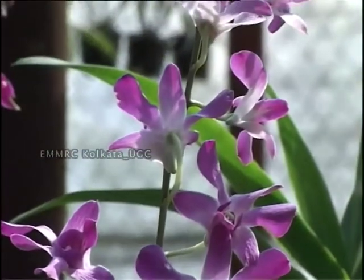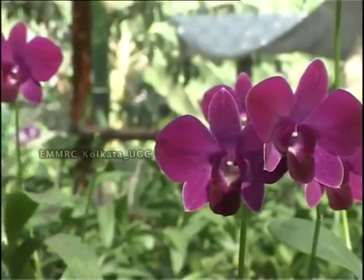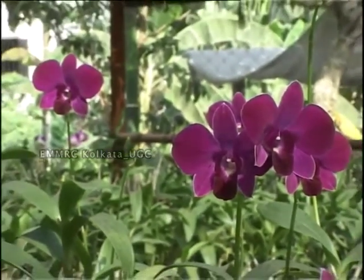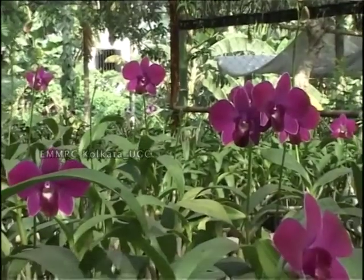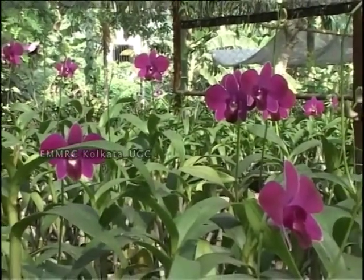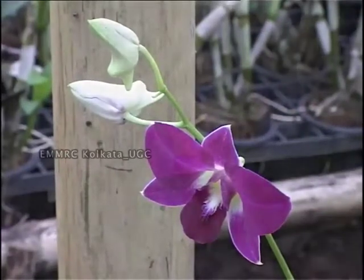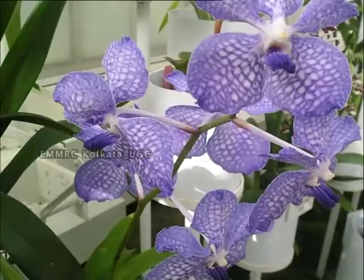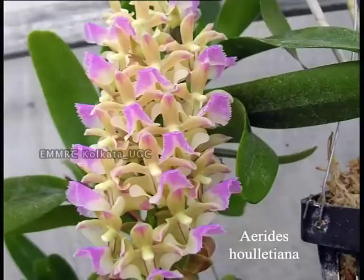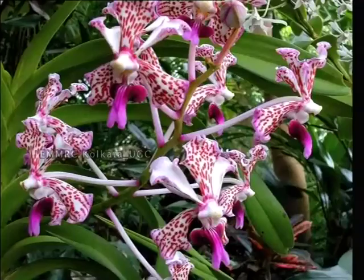These flowers are accepted to be the world's most exotic and fascinating flowers. The unmatched ornamental value of these orchids accounts for a multi-million-dollar business. Orchid cultivation is very easy, unlike other plants. In this program, we will deal with the process of orchid cultivation.